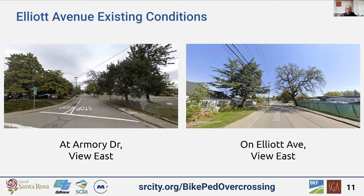On the east side of the highway, Elliott Avenue has a pleasant tree-lined character with a few single-family homes on the north side and junior college buildings on the south. Design considerations along Elliott Avenue include, number one, ensuring that cyclist and pedestrian circulation integrates safely with the circulation within and around the Santa Rosa Junior College campus. And number two, minimizing impacts to the heritage trees along the street, such as this large blue oak on the right.